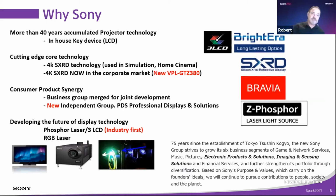And as I just mentioned, the consumer product synergy, we're now part of consumer. So there's just a lot of joint development going on there as well, and the development of future technology. So I highlighted here, phosphor laser 3LCD, industry first. We were one of the first, or the first, to bring this to market. And this market has certainly adopted this technology when it comes to laser technology, which you'll hear me talk about a lot today. But clearly 3LCD with laser phosphor as a technology is the preferred technology with laser moving forward.